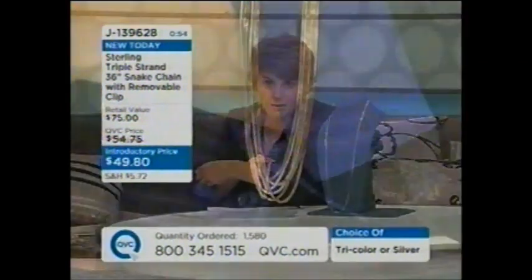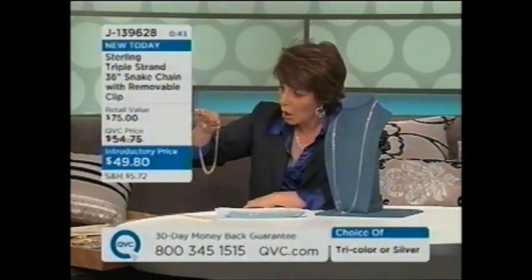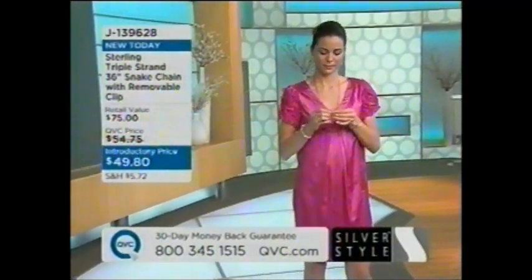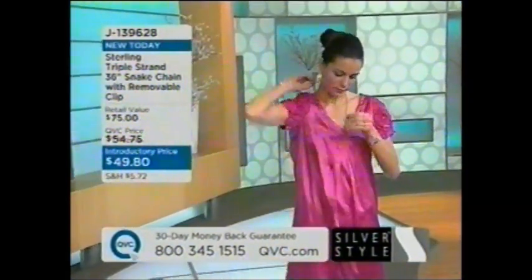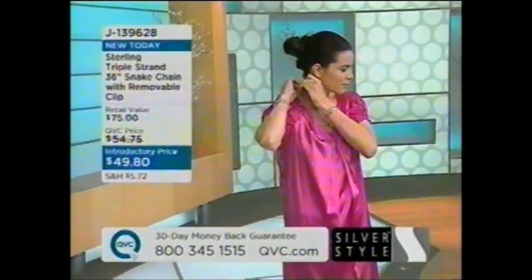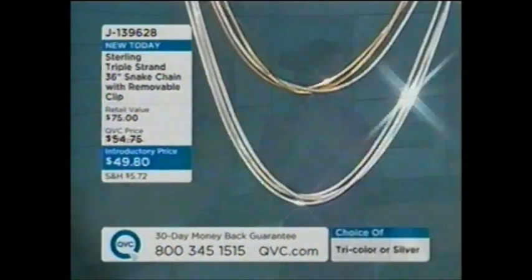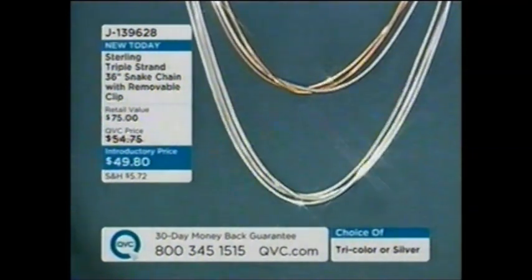This is the tricolor. Tell me that doesn't look like you're wearing a gorgeous multi-strand 18 karat gold necklace. It's sterling silver, but we've done 18 karat yellow gold and 18 karat rose gold over the sterling silver, so you have the ability for that tri-color effect. You get that little clip, which gives you so much more versatility and allows you to wear it many different ways. I really like it all clustered together multi-strand, but it also gives you the ability to change it up so that you can wear it more like a staggered necklace too.